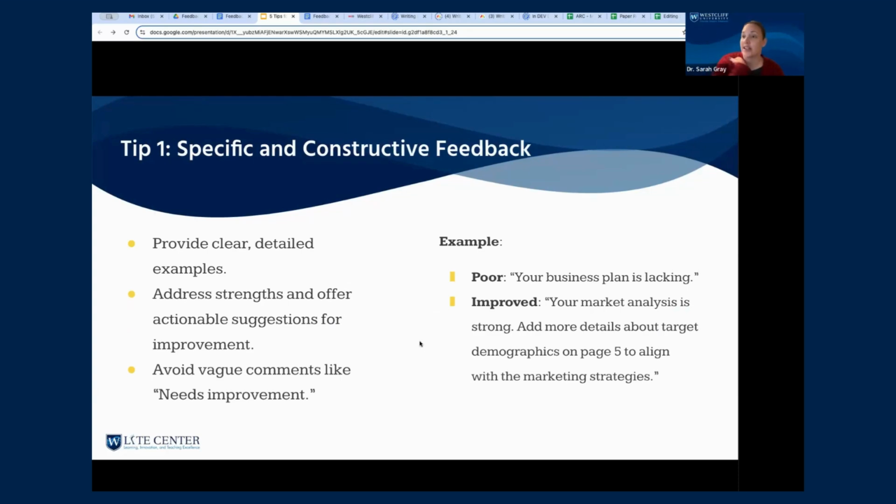Specific and constructive feedback. Basically, what we're talking about here is the foundation of effective feedback for improvement: being specific and constructive. A lot of times we get in a hurry, and so it's easy to run into vague feedback. So instead of saying something like "this needs work," it's important to make sure we're pinpointing exactly what needs to be worked on and what can be improved. For instance, you might highlight something like a strong thesis statement or a well-researched section, and then guide the student on how to strengthen a weaker area or something that is an opportunity for improvement.